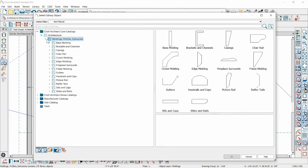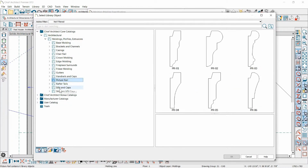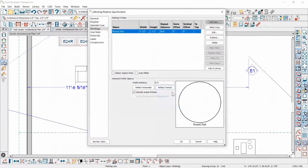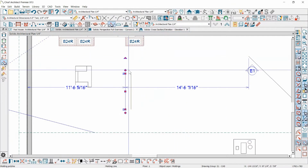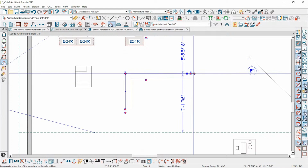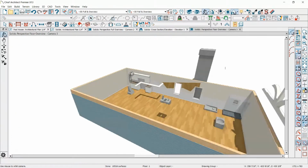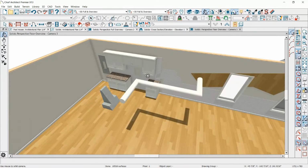And in Chief, there are no shapes. Just go to the rails, handrails. There's a circle there. Just grab that circle and make it whatever diameter you want. So if you want an 8-inch duct or something like that, you can do that and make them the same. And then I'm going to offset that from the floor by 6 feet, just for this example. Then you can start laying that out however you want. When we look at that in 3D, it's going to look like that. Put a different material on it and you're good to go.